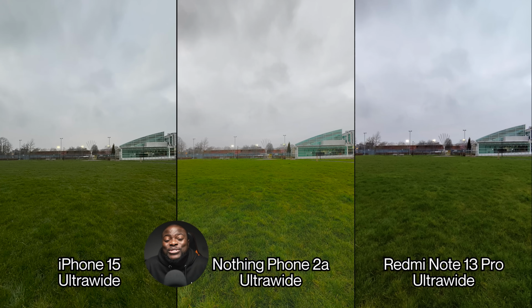Okay, after going through videos, let's now look at the pictures and analyze them between the Nothing Phone 2a, iPhone 15, and the Xiaomi Redmi Note 13 Pro. And we're going to start with the landscape shots first. And again, if I'm going too fast, definitely feel free to pause and have a look and analyze these pictures to the best of your ability and pretty much take it in as much as you can. I'm going to make this as quick fire as possible, so of course the video is not as long as it needs to be.